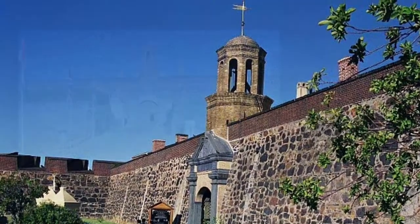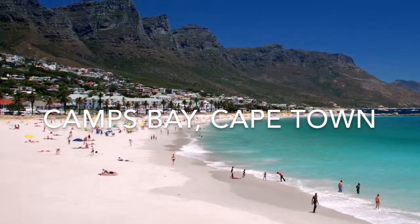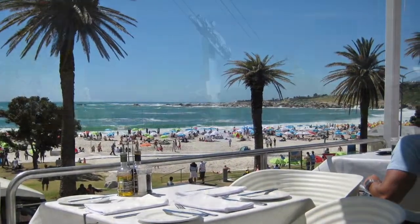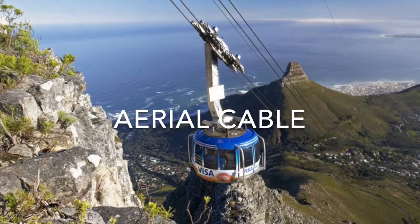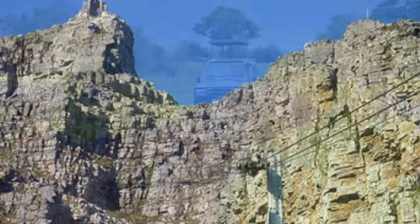Next where I went was the Castle of Good Hope, and I couldn't miss this for the world. Next place I went was Camps Bay, Cape Town, and I lounged in the sand and swam in the water. Next I went on the aerial cable to Table Mountain. This travels 10 meters per second.